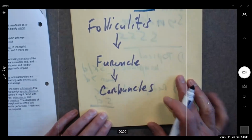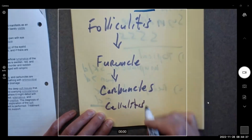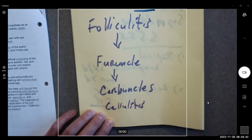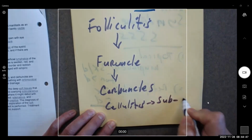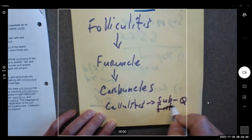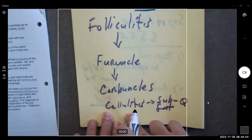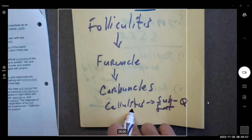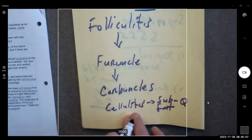Now, cellulitis involves infections of the subcutaneous fat layer beneath the dermis. Cellulitis infections are potentially very serious because of their ability to spread via the lymphatics. So cellulitis infections are not anything to mess with. These are infections you have to deal with.